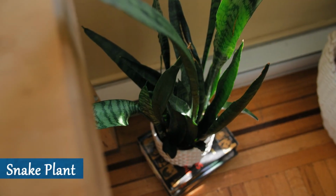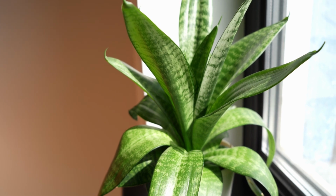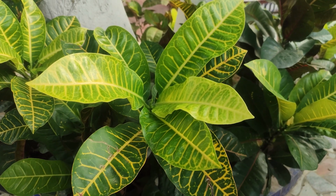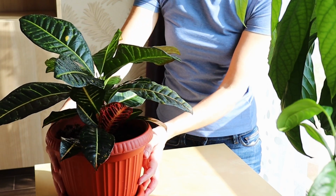Snake plant can survive just about anywhere, but it thrives in full sun. Plus, it purifies your air and barely needs water. Croton flaunts bold, colorful leaves that need bright light to stay vivid. Keep it warm and humid for the best color show.